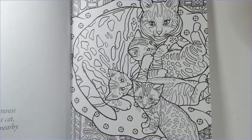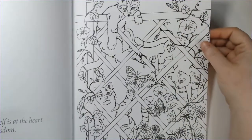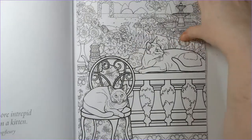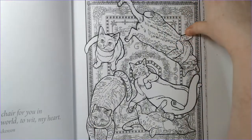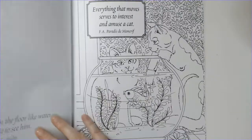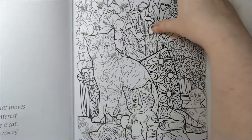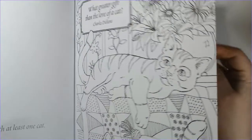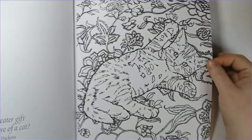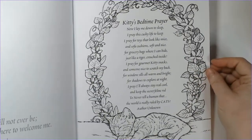Little mother cat with her kittens. I like him checking himself out in the mirror. Garden cats. Those are the mischievous kittens, and then these are the chill garden cats. I love where they're all laying on the rug. It's slightly wider than a normal coloring book, but I think that's because the pages are perforated. There's the one from the front page. Like I said, a lot of these would be pretty to color and frame. With the quotes in them. Really pretty. Anyway, just, yeah, something a little different.